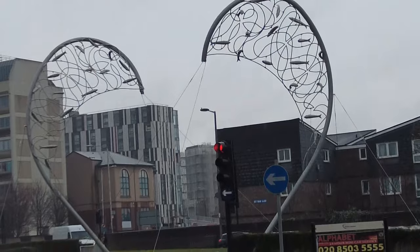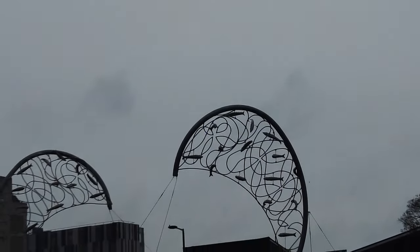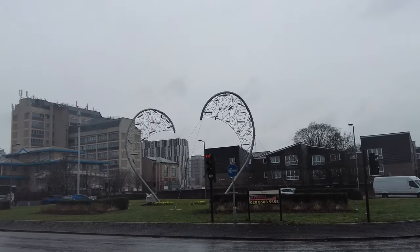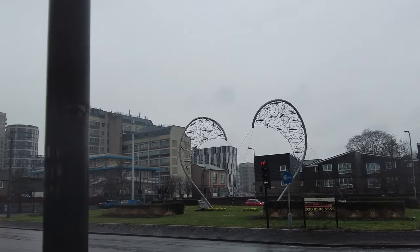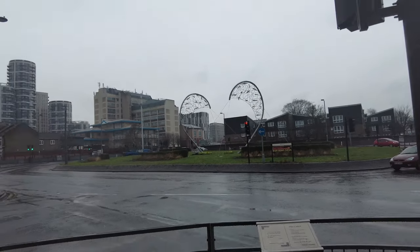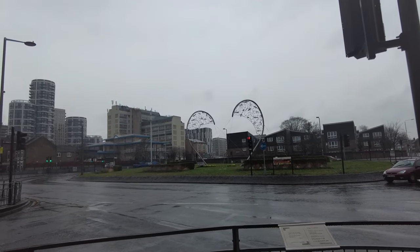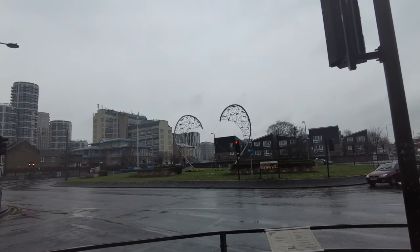I don't know if you can see, it's lots of fish as a part of the sculpture, and if I zoom out, depending on if you get the right angle, it actually looks like a bit of a love heart as well. Just wonder how much that cost to be implemented and designed.